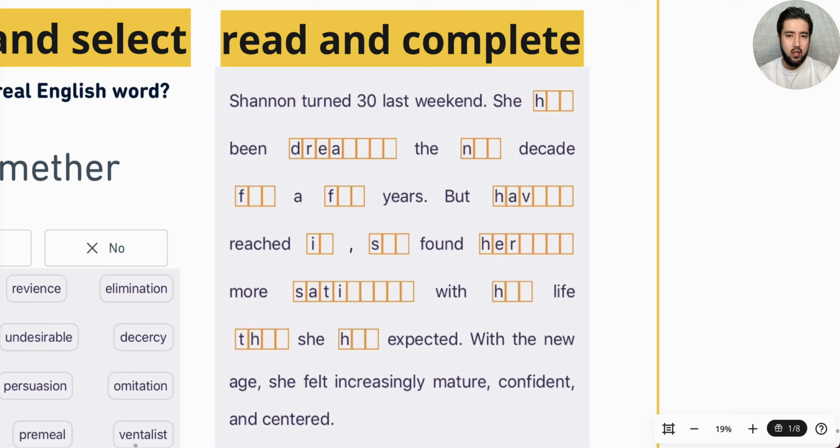Shannon had a birthday last weekend and she is now 30. So probably we can guess the rest of the text will be about how she's feeling about turning 30 years of age. And the second thing about this sentence is that it is in the past tense. So another tip: if the first sentence is in the past tense, the rest of the text will be in the past tense as well.